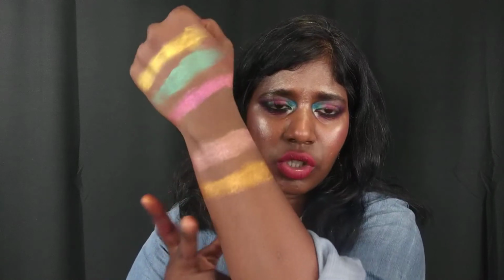So those are the 5 shades that I got, you guys, and I'm extremely satisfied with the formula. Also very happy. They're very easy to use. I did bring an eyeshadow brush to show you guys how easy it is to apply with a flat shader brush. I do not have any natural hair brush, so I use synthetic brushes to apply all of these.